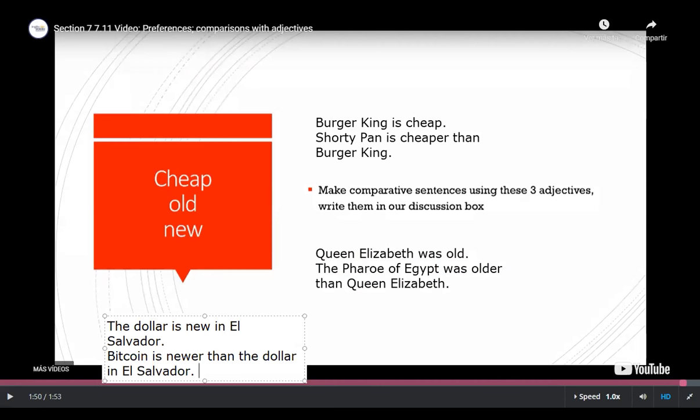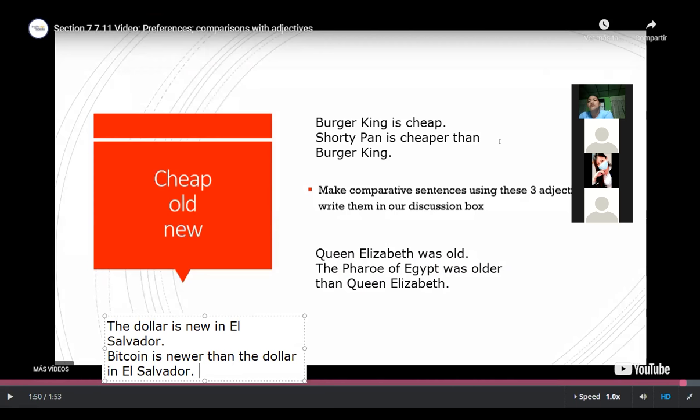Burger King is cheap. Burger King is cheap. All right, Burger King es barato. But then I say to you, Choripan is cheaper than Burger King. Queen Elizabeth was old. The Pharaoh of Egypt was older than Queen Elizabeth. The dollar is new in El Salvador. Bitcoin is newer than the dollar in El Salvador.